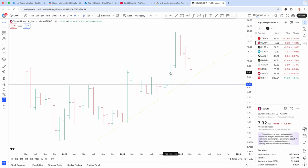If this trend line doesn't hold, it's more than likely that SoundHound will retrace and find support around about this $5.15 level. The next few weeks in April obviously will confirm direction, whether or not price is going to hold on this trend line or it's going to fall through and potentially find support at this $5 level. So put SoundHound on your watch list. It is in trend and may find support imminently.